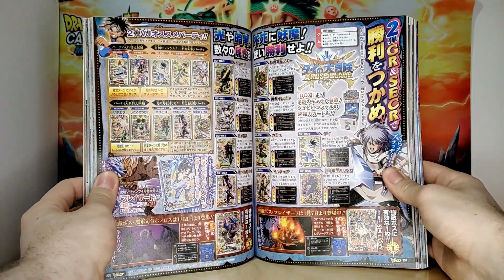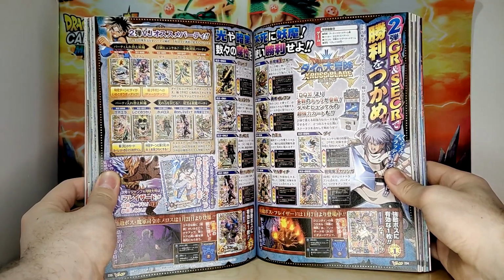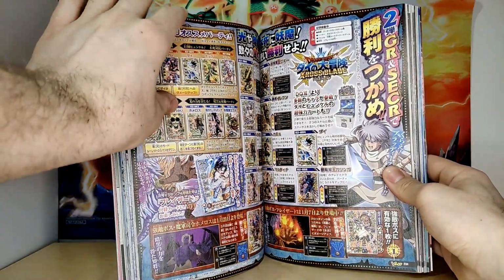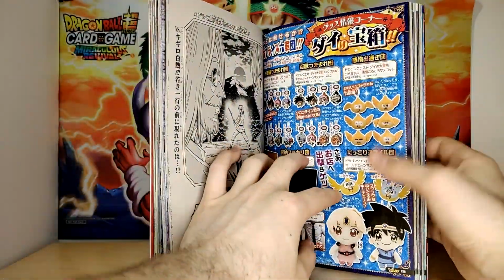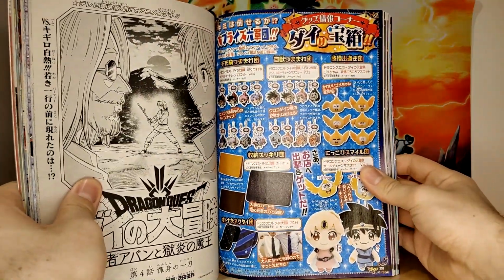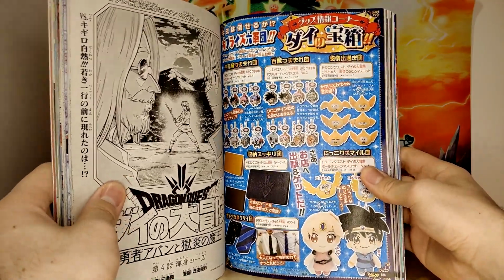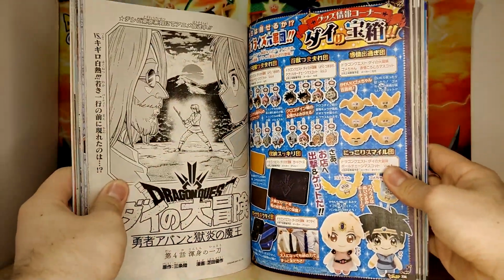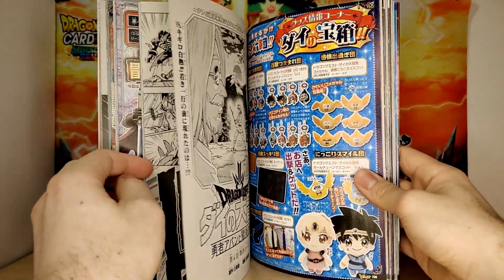Alright, more Dragon Quest stuff. Obviously, we got a promo card from this in the last VJump issue, so if you did not end up seeing that video, definitely go check that out. We also have some Dragon Quest merchandise here. I love that we have these two businessmen with these ties. Very funny. Dragon Quest manga as well.